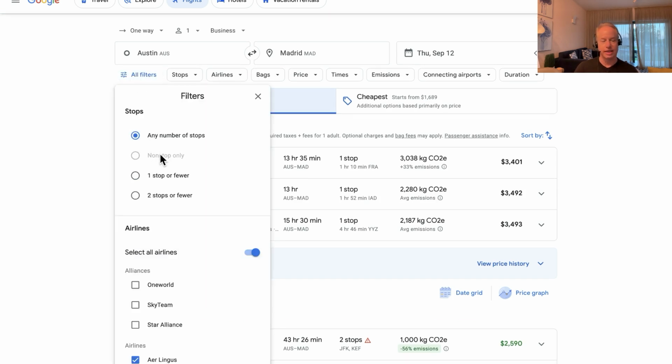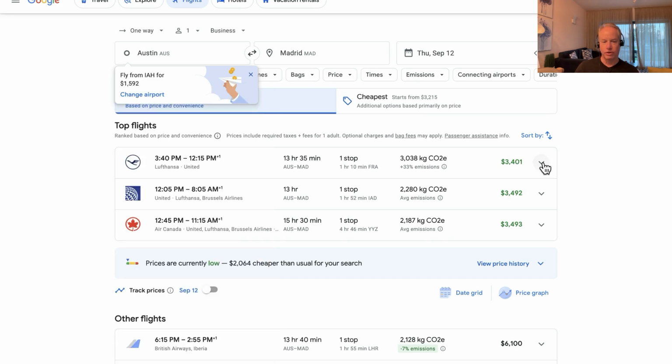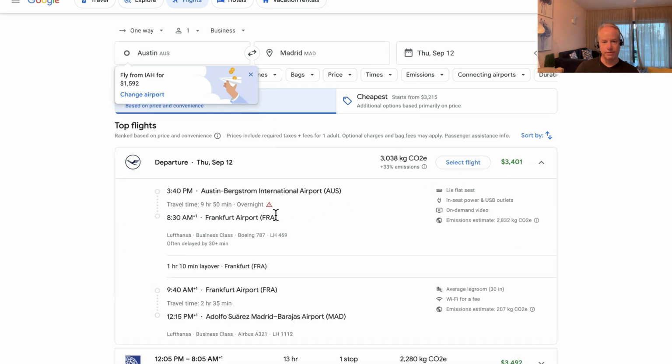Now, there's obviously, in this case, no nonstops at all to Madrid, which I already know, that from Austin there's not. Then I'm going to go to one stop or fewer. And what I'm looking for here is a couple things. I want to see where they're routing through. So I can, for instance, open this one up and see Frankfurt is where this flight is connecting. So there's a direct from Austin to Frankfurt.